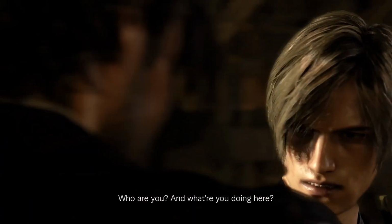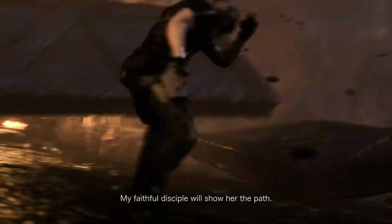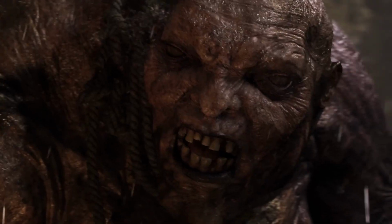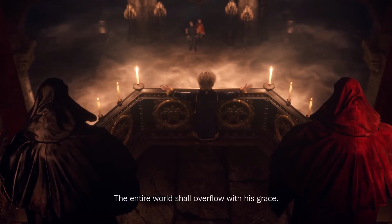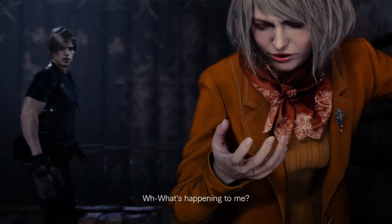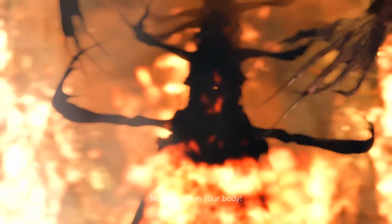Super stoked for this, man. This is one of my most anticipated games of 2023. Right now, off the top of my head, it's probably FF16, Resident Evil 4, and the Dead Space remake. Those are the three games I'm really, really looking forward to. So, yeah, RE4 was one of those games I grew up with, and I loved it back then. Can't wait to visit it again. But yeah, that's in March.